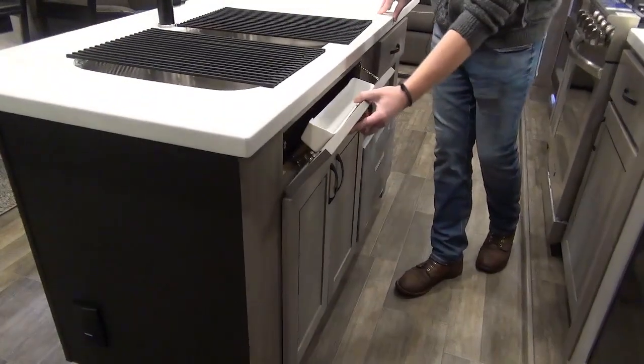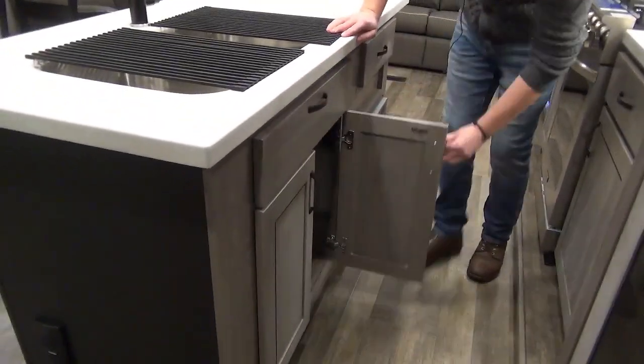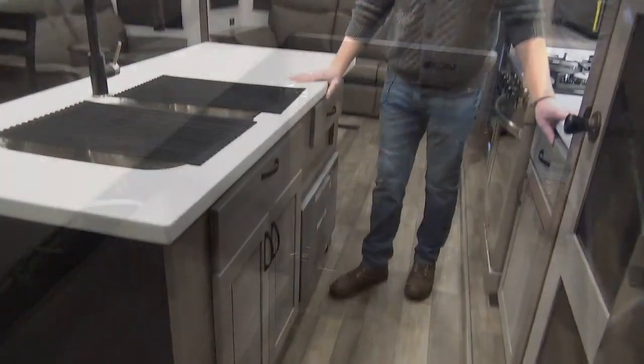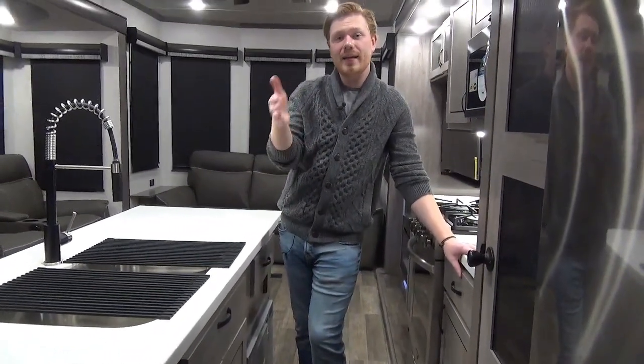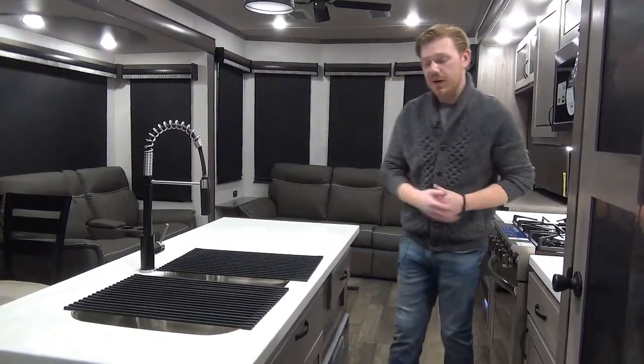As for storage in the island, they've done a good job. We get this small little pull-out here for your wash rags and such. Underneath, though, under the kitchen sink, it's a very wide open space. As you can see, the size of that compartment's great. Storing your garbage can's not a big concern because there's a dedicated drawer for that in the hutch. It actually pulls out, there's a garbage can and a small drawer above.